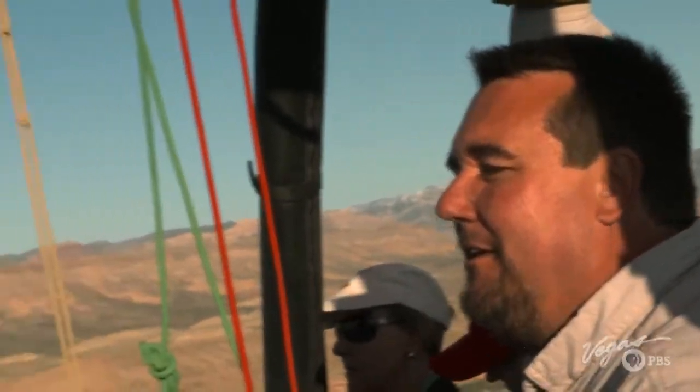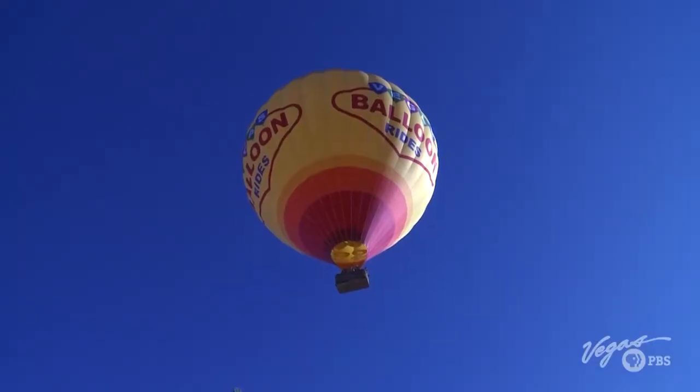Speaking of changing, you're really changing my perspective of Las Vegas. Because until you've seen it like this, I don't think you've ever really seen it. A lot of people, when they think of Las Vegas, they just think of that one Strip area. Yeah, the Strip. But you come up here and you see it from this vantage point, it's so much more. Before I know it, we reach the apex of our flight.